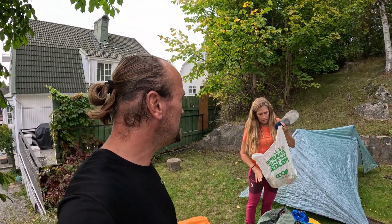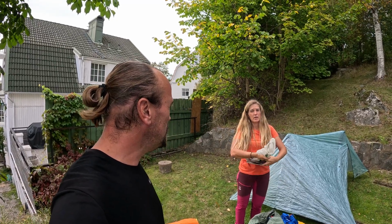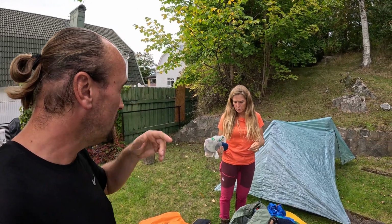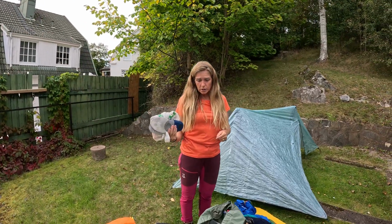If you do a long hike, I think you need at least 2 or 3 changes of soles. So maybe we walk for a couple of months, then we send soles to that place. So I think you need them, but not to carry around extra.